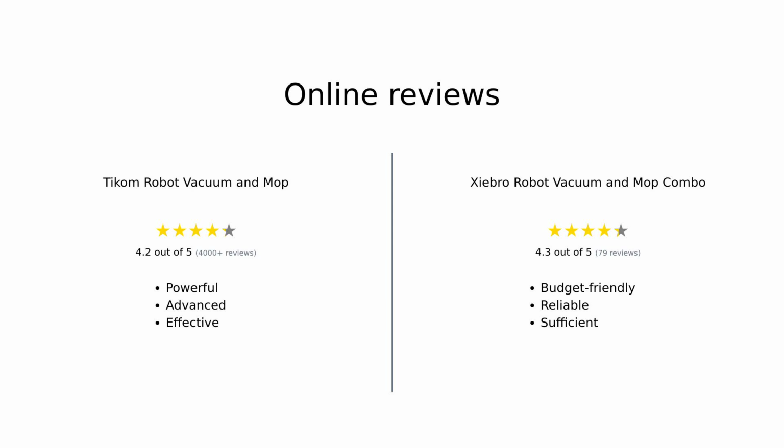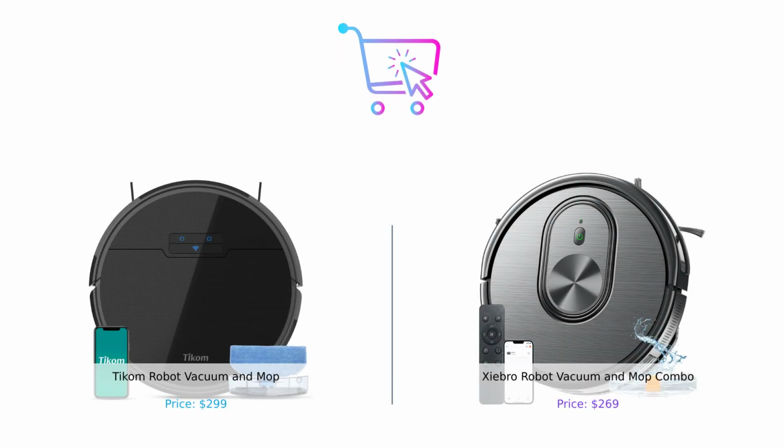Overall, Tikom Robot Vacuum and Mop is praised for its powerful suction and advanced mopping technology, making it a great choice for those who want thorough cleaning. XIEBro Robot Vacuum and Mop Combo, on the other hand, is appreciated for its budget-friendly price and reliable performance, making it a solid option for everyday cleaning tasks. So there you have it, folks. Tikom Robot Vacuum and Mop and XIEBro Robot Vacuum and Mop Combo both have their quirks and perks. Tikom's the powerhouse with all the bells and whistles, while XIEBro's the budget-friendly, reliable option.